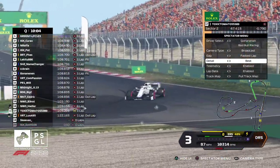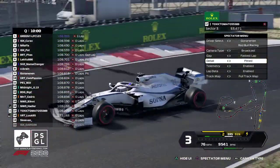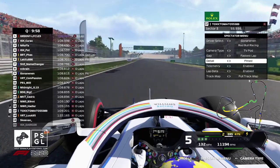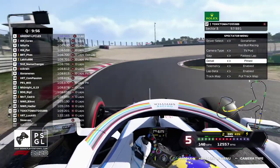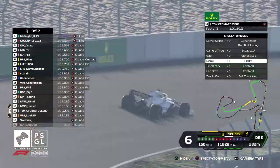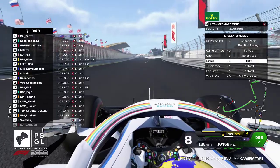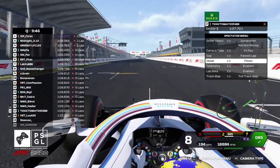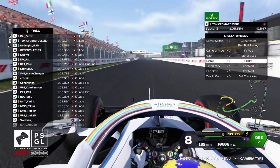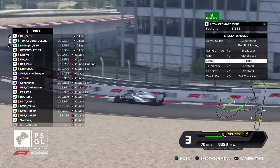Toxic Tomato down in 17th, only on the medium compound tyres. Yeah, he set his lap on the mediums, but he's on the softs now, but he doesn't have that long to go to get a competitive lap time on the soft tyres either. Another Williams livery, also with the rainbow, which is pretty cool. So that is interesting. I believe Toxic is about to finish his lap. That is a 108.3 for him, which puts him in P2.